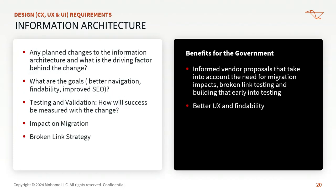Okay, information architecture, like the mega menu, it'd be good to understand why you're going through a process of updating that. Do you have bad navigation? Do you need to improve findability? Do you need to improve SEO? And then once we go through the process of fixing that, how do you want to actually validate that these changes are successful?